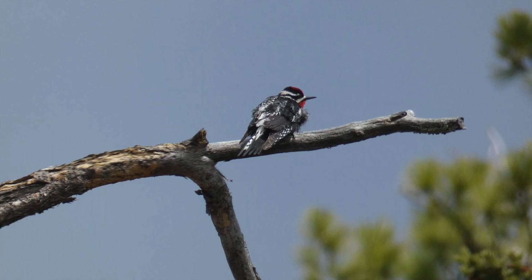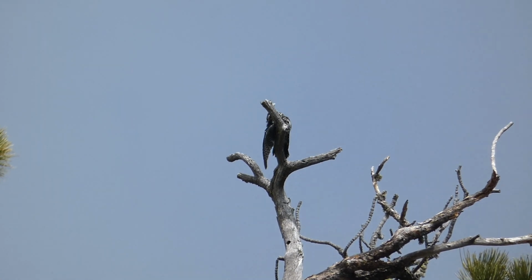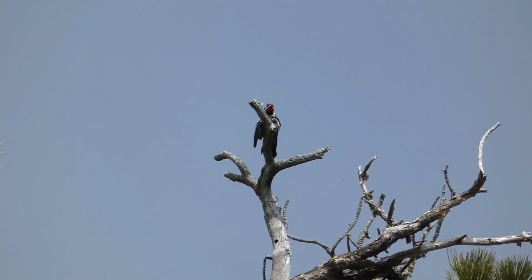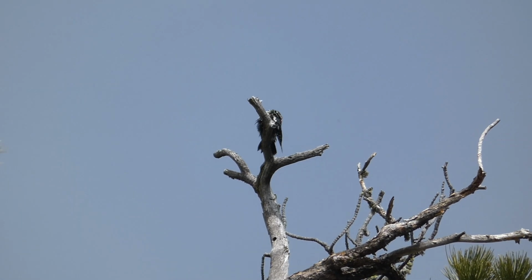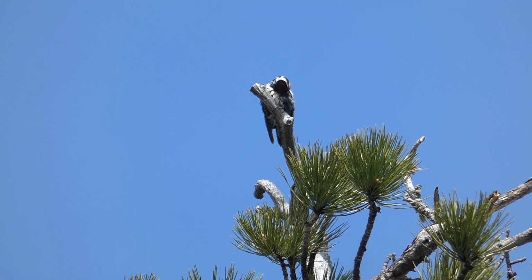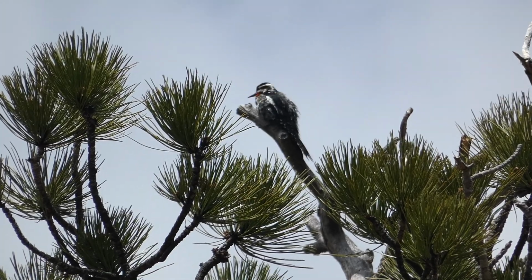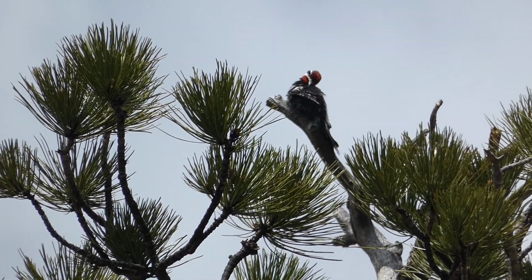However, these birds don't actually suck out the sap, but rather use their tongue to lap it up. This species also commonly consumes fruit and insects along with the sap. Red-naped sapsuckers breed at elevations of 1,000 to 10,000 feet above sea level and can be found in a wide variety of forests, including both coniferous and deciduous.